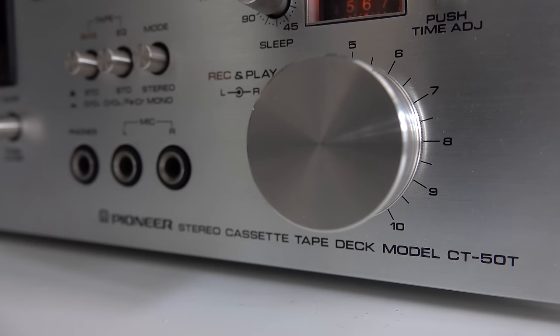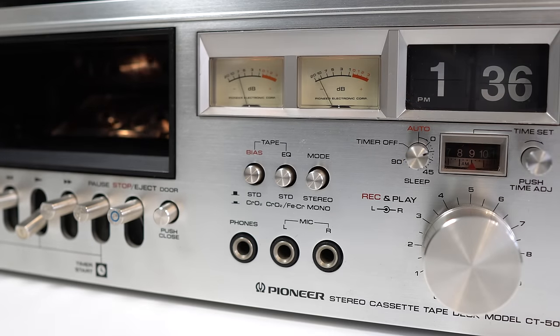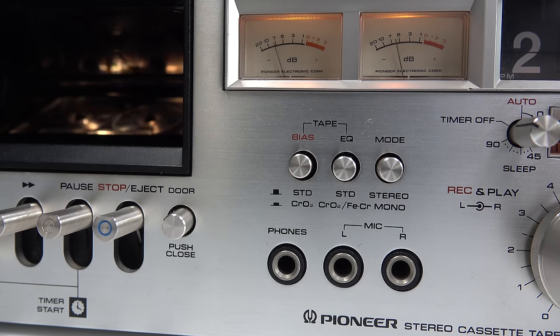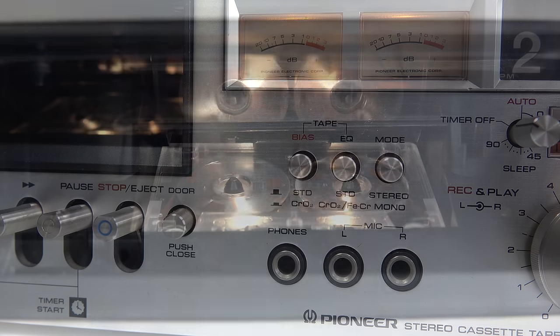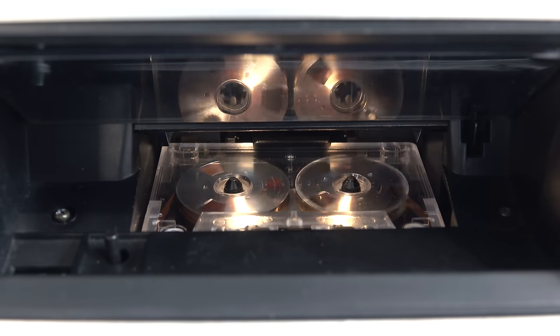So this is the CT50T from Pioneer, a machine that I don't believe got a release in the West. It came out around 1975, and it's a very 1975 machine. By that I mean the mid-70s were a pivotal time for home hi-fi cassette deck design. Standards and features were still being defined, and manufacturers were competing with new ideas to see which ones the public wanted and which they weren't interested in. And that's what makes this period the most interesting to me.